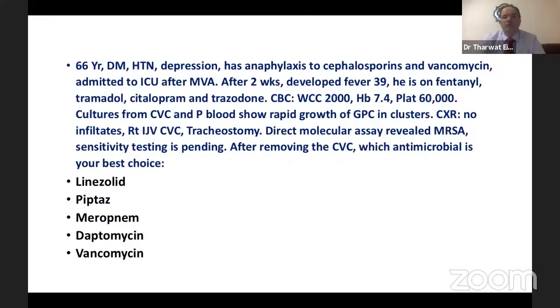and the cultures from CVC and peripheral blood show rapid growth of gram-positive cocci in clusters. Chest X-ray, no infiltrates, no pneumonia, and he has a right IJ catheter in place and tracheostomy. Direct molecular assay revealed MRSA, and the sensitivity testing is pending. After removing the central line, which antimicrobial is your best choice here? What do you think? Is it the linezolid, is it the piperacillin-tazobactam, or meropenem, or daptomycin, or vancomycin?